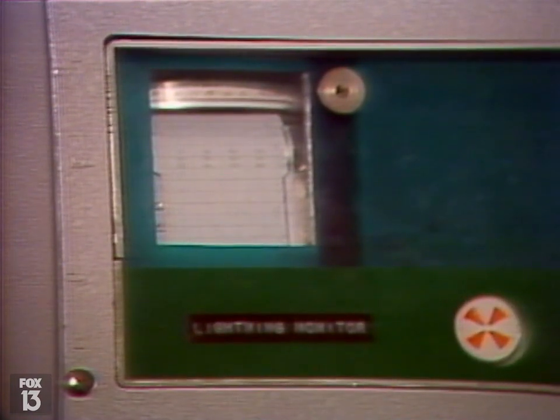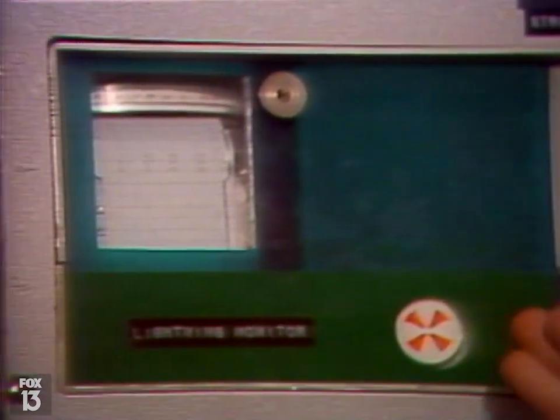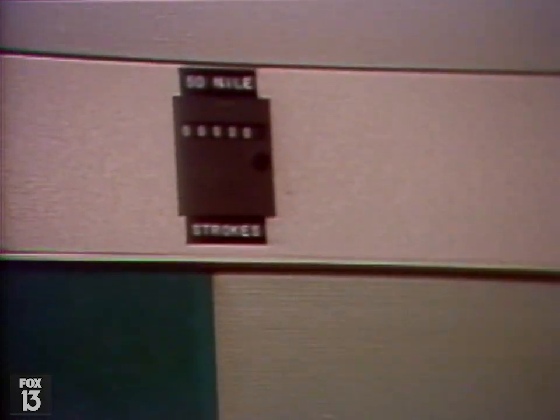Electrical lightning activity is recorded on the chart on the left, and on the right there's a small speaker that we can actually hear the crashes of thunder as static, or spherics as it's called.